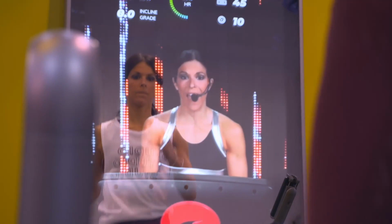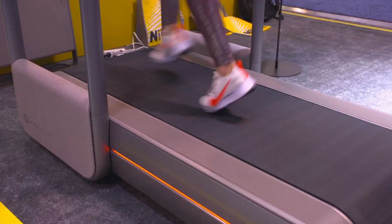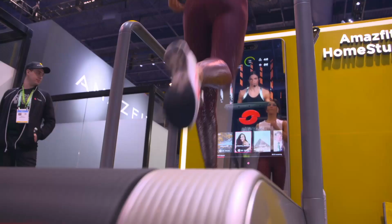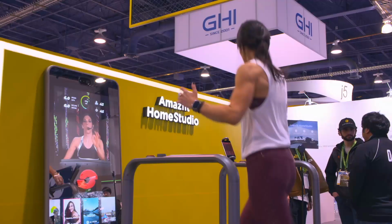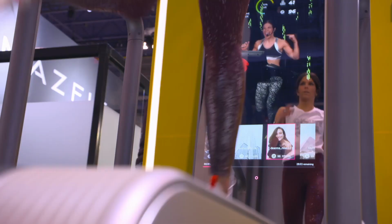Home fitness has had a turbo tech injection too. Amazfit have launched their home studio, a treadmill with a 43-inch wall display, two speakers over which a trainer can give you motivation. The motion recognition camera analyzes your body's movements whilst you're running, and it gives you tips and feedback on how to up your fitness game.